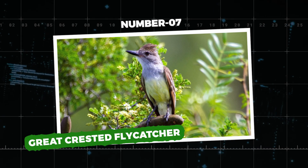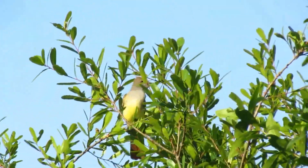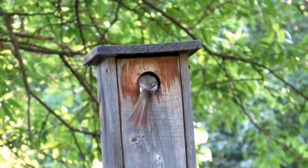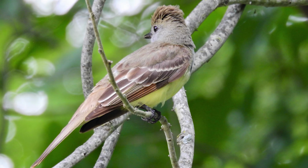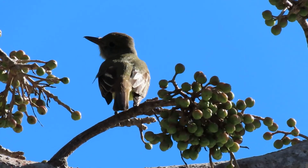Number 7. Great crested flycatcher. This bird has a more modest crest than the rest on this list, but it's still noticeable. It's more like a slightly messy tuft than a sharp point. The great crested flycatcher's yellow belly and warm brown upper parts make it look earthy and understated, but the raised crown adds just enough flair to make this list. The crest tends to stay raised, giving it a slightly scruffy appearance.